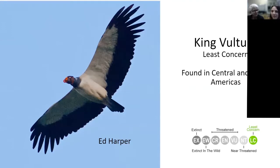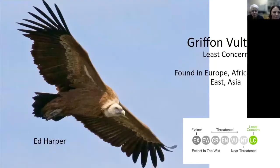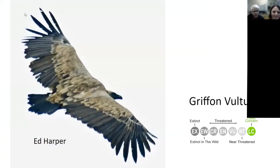They do. Kind of similar to the king vulture who we have here, least concern, found in Central America. This one's very black and white, but they have that colorful base again, just like the palm nut. Beautiful shot Robin got there. Then we have the Griffon Vulture, who is of least concern, found in Europe, Africa, Middle East, and Asia. These guys are very iconic. Yeah, a lot of people love the Griffon Vulture. They're just very furry looking, like they almost look like a mammal to me.